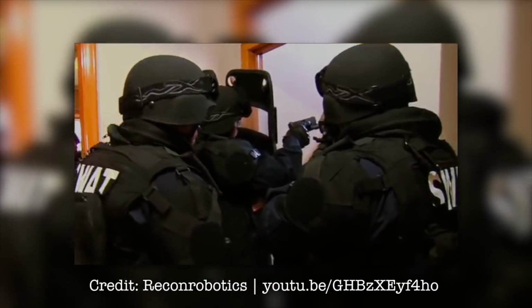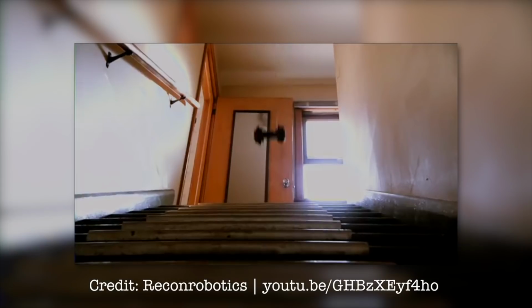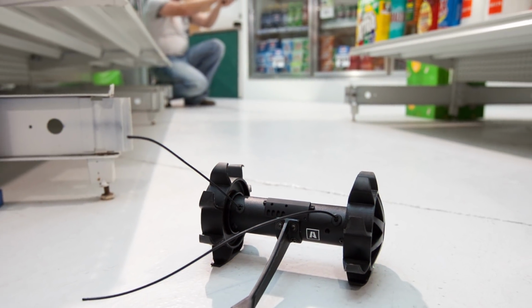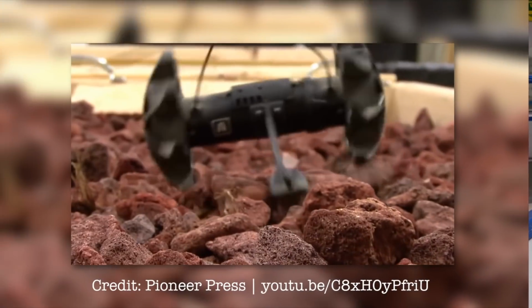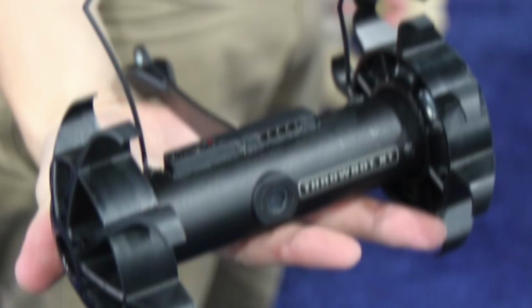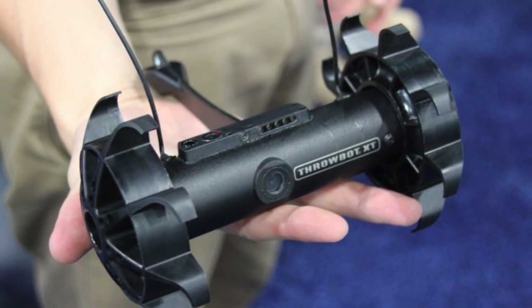Stealthy and versatile, the Rockon Throwbot XT serves as the police officer's eyes during an operation, allowing them to observe their target from a safe distance. This allows them to gain crucial information that they can use to apprehend their targets while greatly reducing the risk of casualties from both sides.